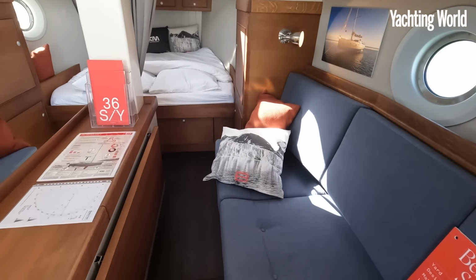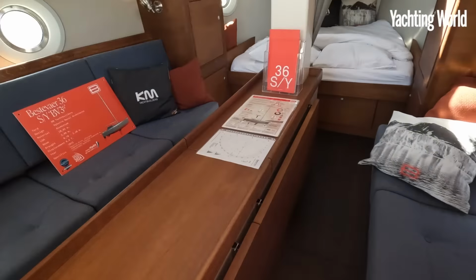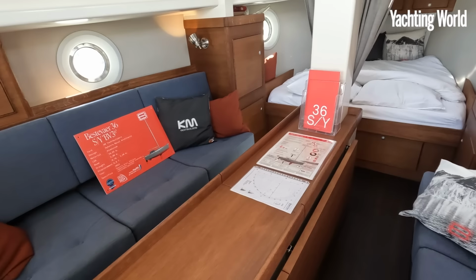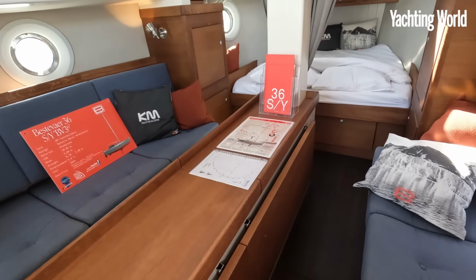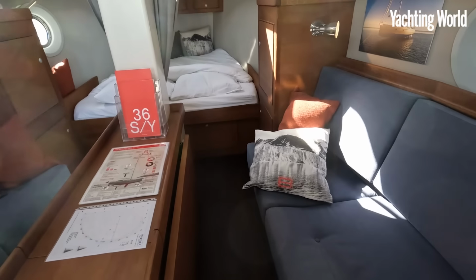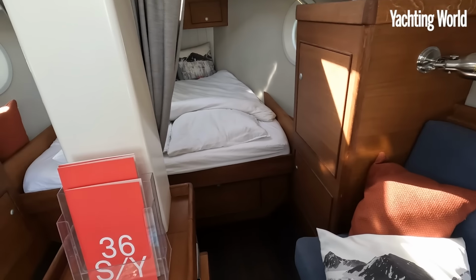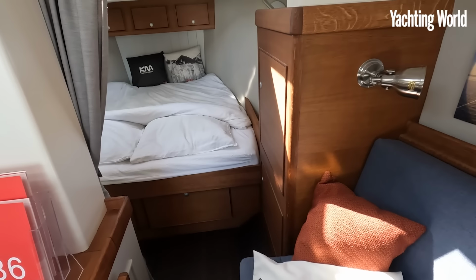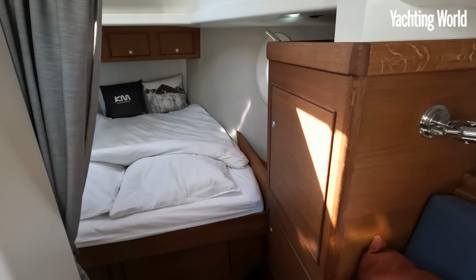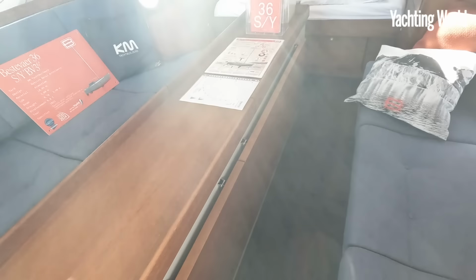So the actual hull, if I lift a board up here, you'll see a bit of the plating beneath. The aluminium hull is built from over 60% recycled aluminium. What they do is they spray cork in as insulation, and then above the waterline they use a non-porous mineral wool for insulation. So it should be a very well insulated boat. It weighs just under 9 tons, 8.8 tons.